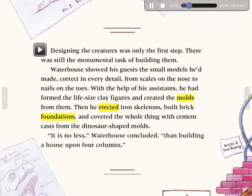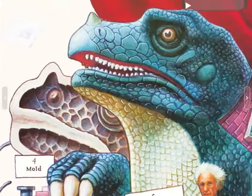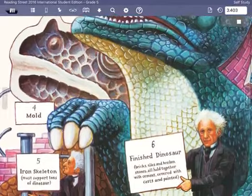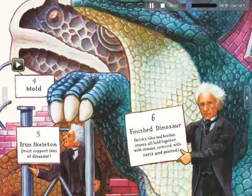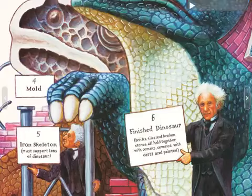One, drawing. Two, small model, clay. Three, life-size model, clay. Four, mold. Five, iron skeleton, must support tons of dinosaur. Six, finished dinosaur. Bricks, tiles, and broken stones all held together with cement, covered with casts and paint.